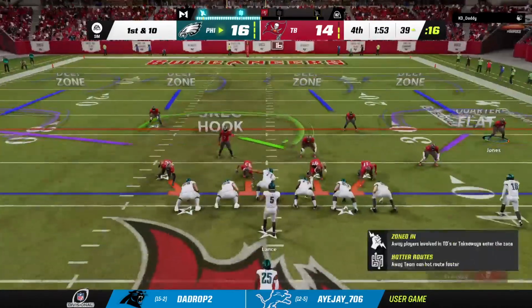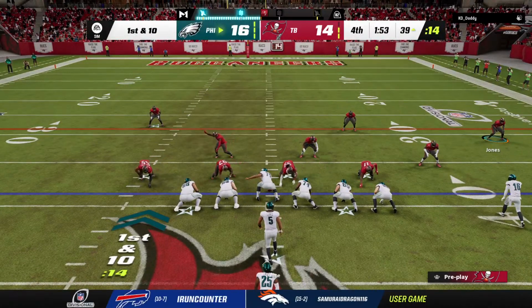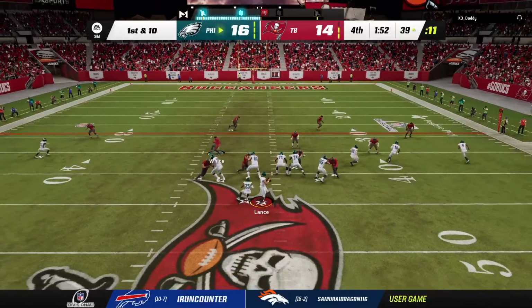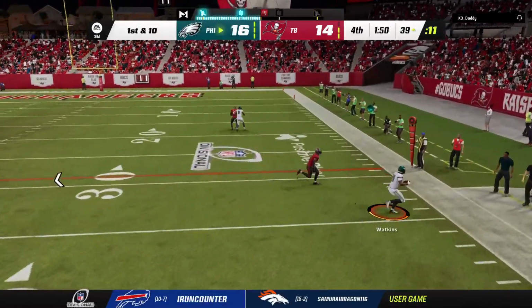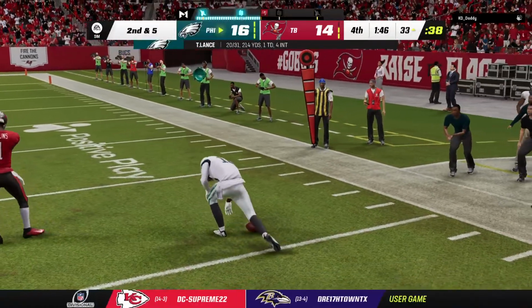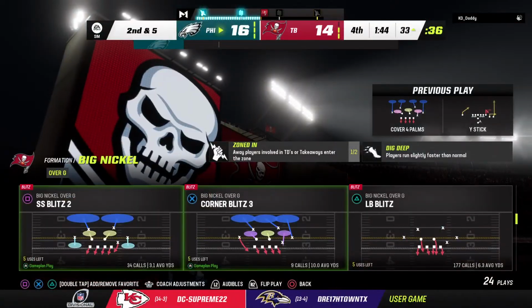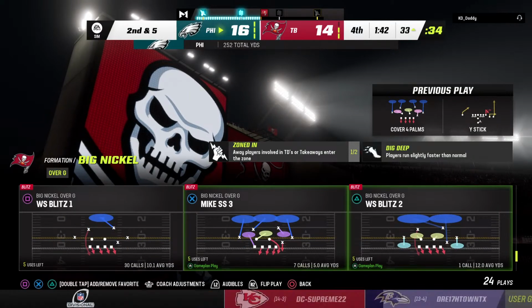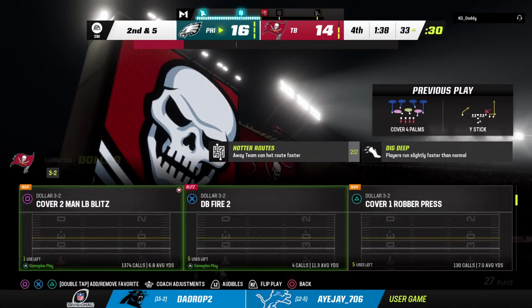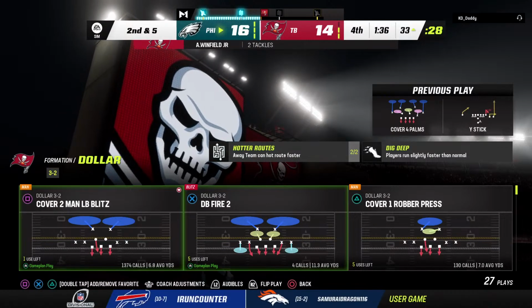So how about that for a chain mover? They're all the way down inside the 40 now for 1st and 10. That one looks like he'll throw here. He's got Watkins on the out route. He'll be hit down at the 33, 5 yards on the play. But they picked up a little bit of yardage there, and now, in this situation, should be in no hurry to run a play really fast. Let the clock wind down.